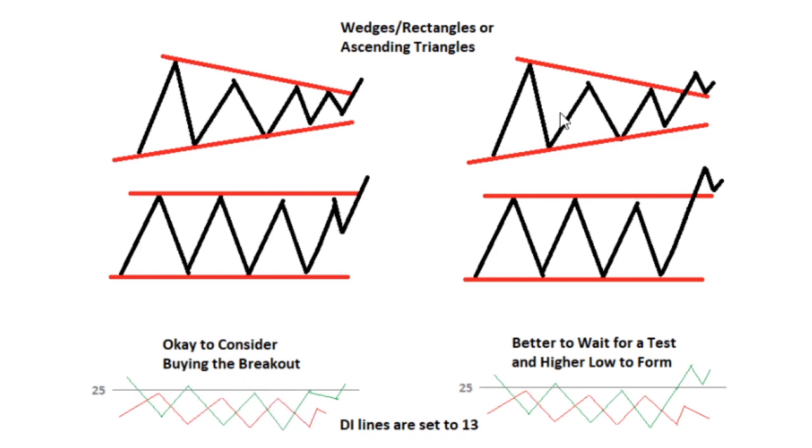On the right, the difference here is as we consolidate, this time you broke above the downtrend line. In both cases, this is a horizontal line, but in both cases you broke out and the green DI broke out too. But notice green just went straight above red and straight above. There was no higher low in green before it broke above 25. So in this instance, we want to wait for a pullback and a higher low, sort of a test of the breakout area and then a turn up of green along with price.